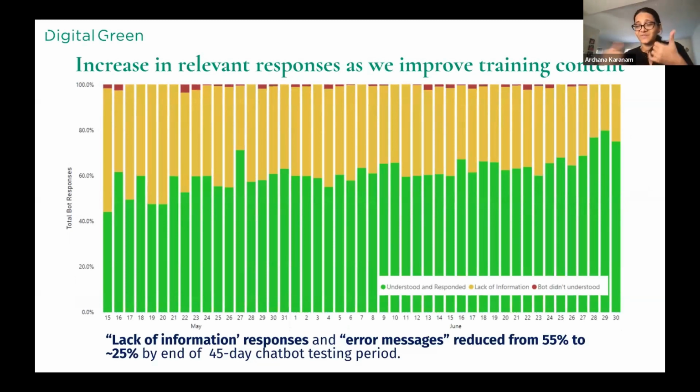We have both thumbs up and thumbs down, and there is also a feedback form made available within the bot, where users can just click and share feedback. But I should say that we see a lot of thumbs up and thumbs down from users, while more detailed feedback is still not happening much. We are trying to see how that develops as we move forward.